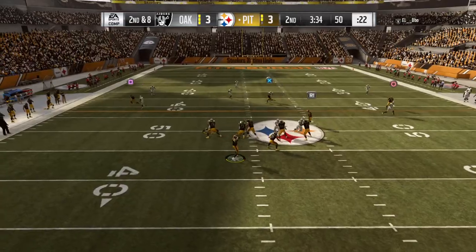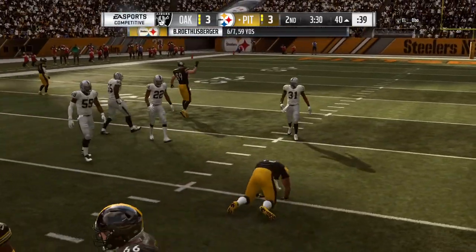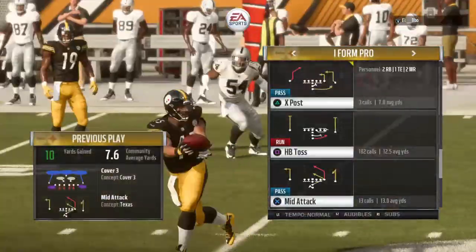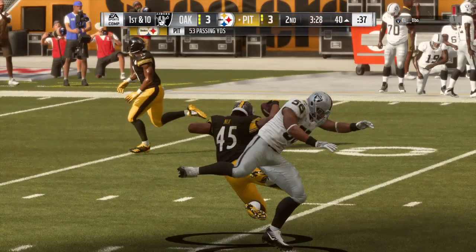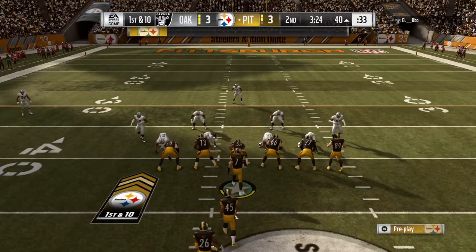From midfield now, here's Roethlisberger. He's just going to dump this one off to his fullback out of the backfield. And he's able to get this one down to the 40-yard line. A gain of 10, good for a Steeler 1st down. Jack 16.